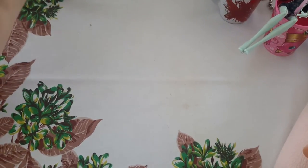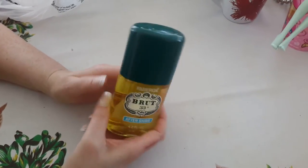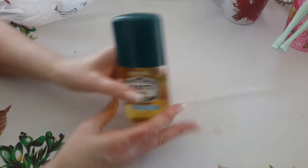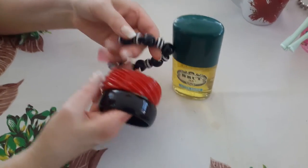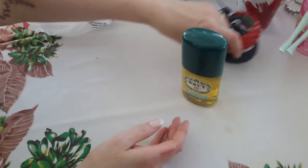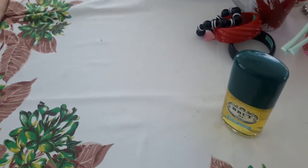This is some cologne, aftershave, Brut, that Mr. Retro's got for $2. And I got some kind of cool Lucite bracelets. They were a dollar a piece, so the red one's nice. That was Thrift City. Slim pickens in there. You're lucky to find stuff.